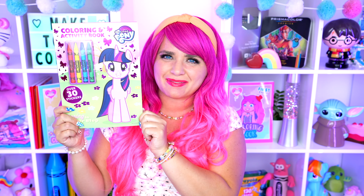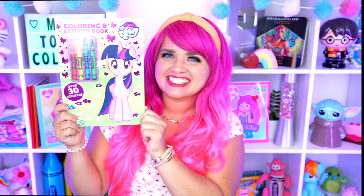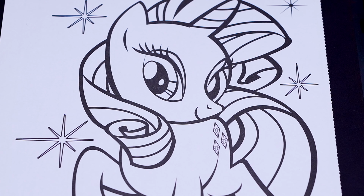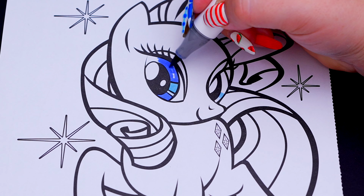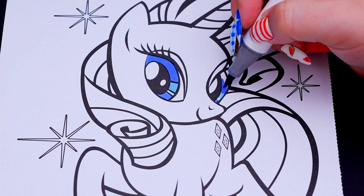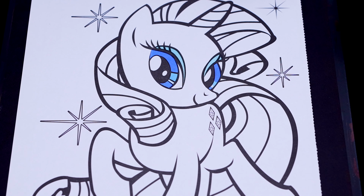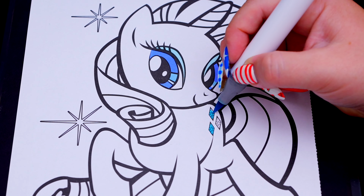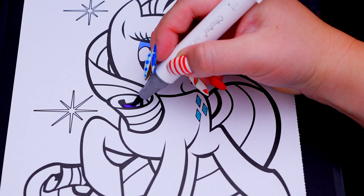Today I'm going to be coloring in my My Little Pony coloring book using markers. Let's get started. Okay, so today I'm going to color this picture of Rarity. First, let's color in her eyes different shades of blue. And her body is white with a light blue cutie mark. And let's color in her hair different shades of purple.